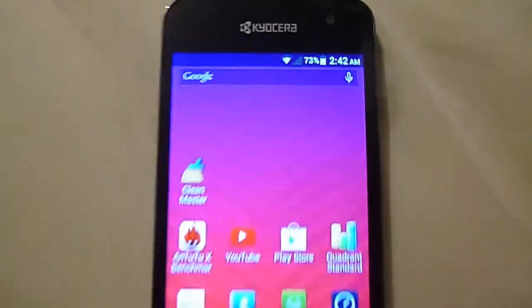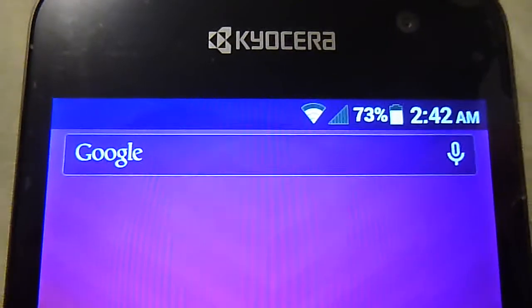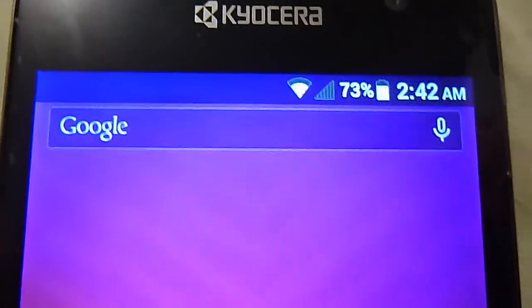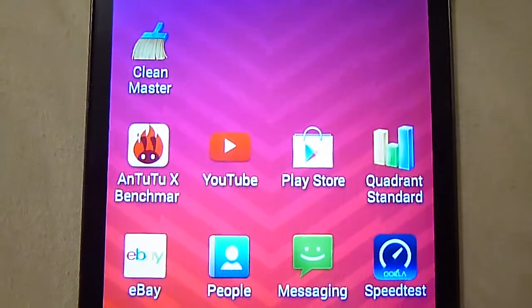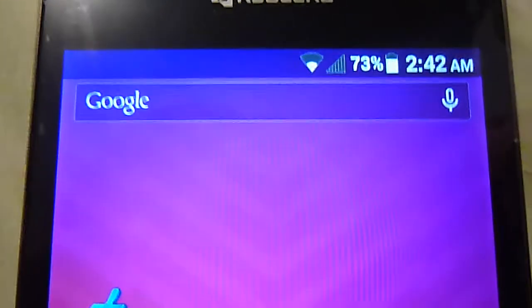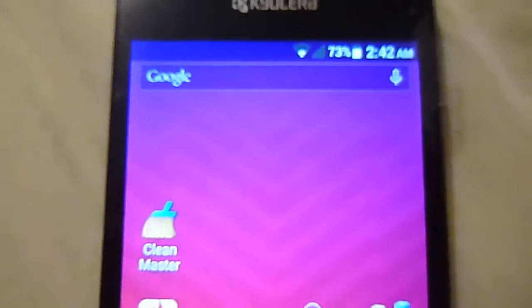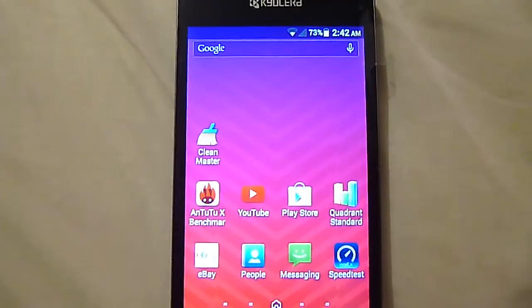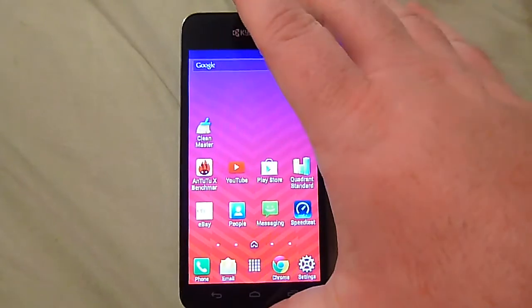I like the way it looks. The battery life, I've been told, ain't that great. I gave it a full charge earlier today, and I've not even been using it other than a few tests. Not even been doing anything on it really, and it's gone down to 73%. So I don't expect the battery life to be the greatest on this phone, and I've never really had a Kyocera phone that did have good battery life. But so far, like I say, I do like it.